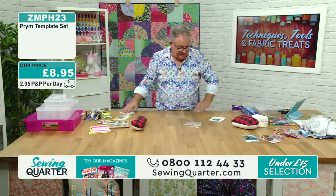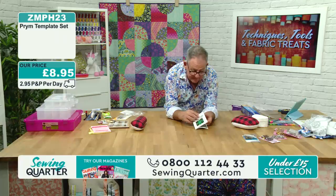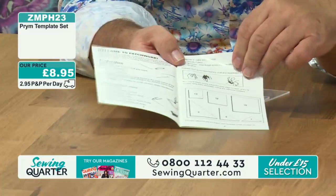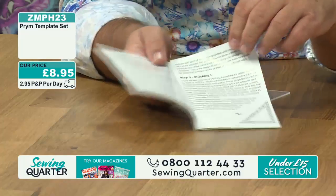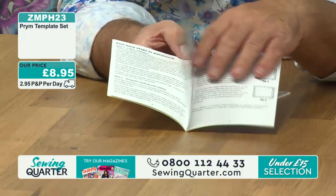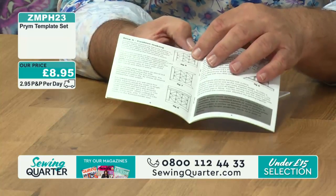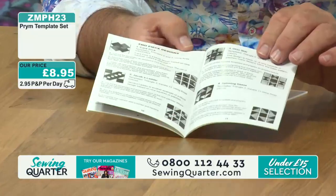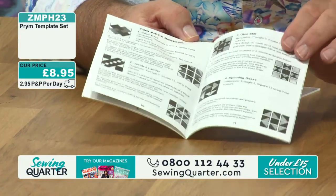Right, this is brilliant, right? These are templates. Look at how you can use them. I'll just show you in here. You get this with it, look. Turn the page. The page is very thick. All the instructions of what you have to do. Look, cushion making. And then, look, two-piece designs. You can do all these different designs using these templates.